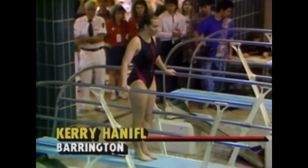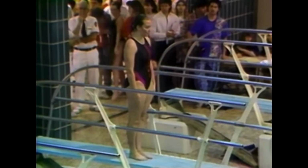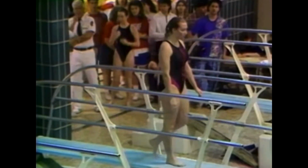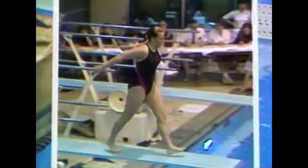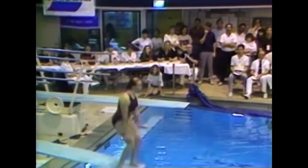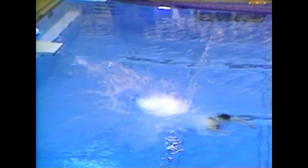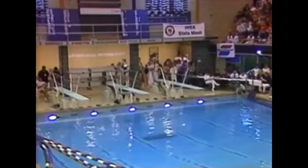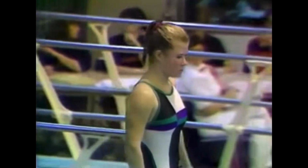Here is Carrie Hannafel from Barrington. Carrie reverse 1 1/2 somersault, 2.3 DD. That looked a little bit close from here. Looked like she pulled back into the board and was a little bit too tight. But the door opened up when Cutinelli failed that dive for these other girls to jump up to 2nd and 3rd place. That's a good top. She arched just a little bit on the finish, but right straight in. Split her feet on the takeoff. Yeah, she had a little bit of a cowboy spin. And they do deduct points from that.